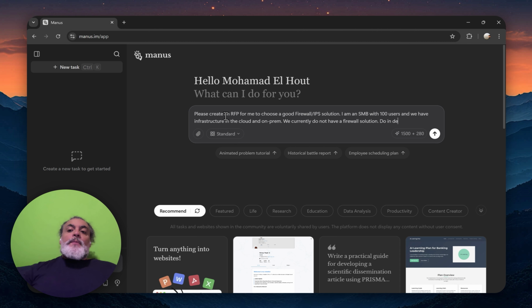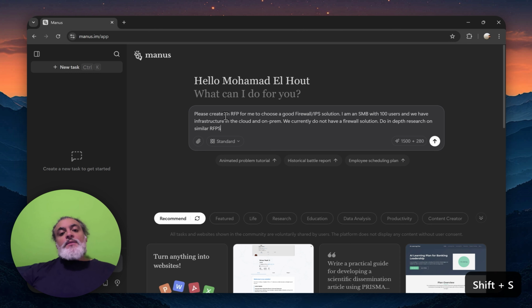Do in-depth research on similar RFPs on the internet, and make sure you leverage industry research standards such as Forrester and Gartner, etc.